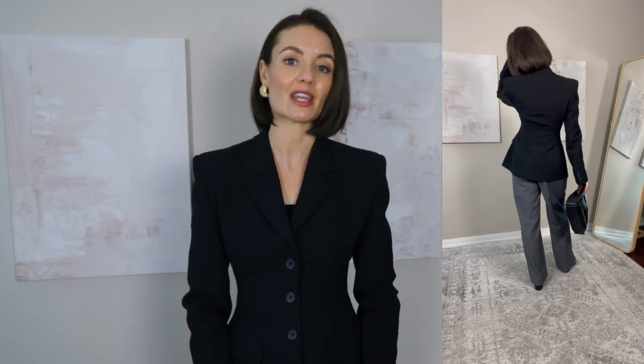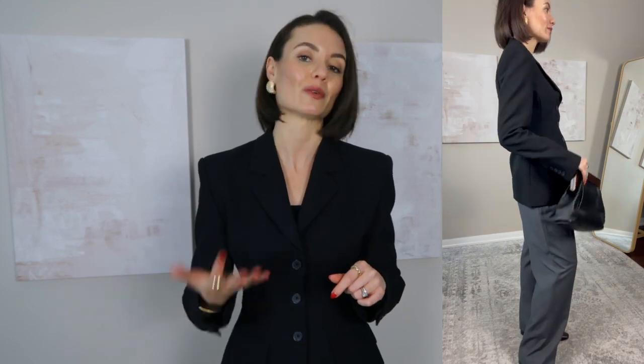So starting with the trousers, these are from the Frankie Shop. They are the Galso trousers. I got them last year, and I'm definitely contemplating getting one or two more colors. The fit and the drape is just absolute perfection, and it's something that I can wear year round, although this particular color I do tend to wear more in fall and winter.